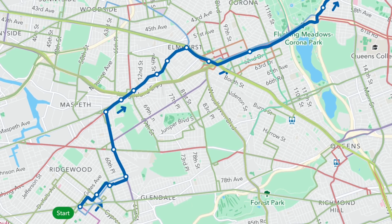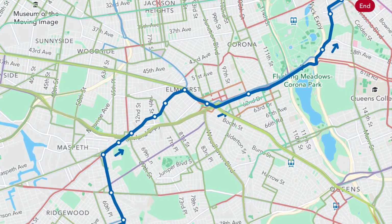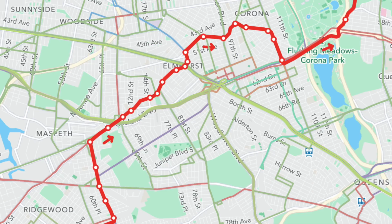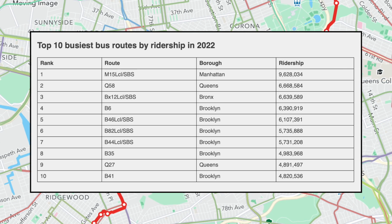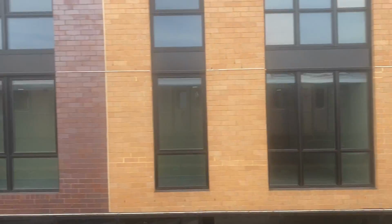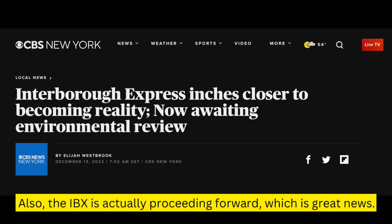Another one is the Q98. Paralleling the Q58, the Q98 is advertised as a faster and straighter alternative from Ridgewood to Flushing, and this is definitely needed, as now the Q58 is the second most used bus route in the city, ahead of some infamously crowded bus routes like the BX12 and B46. This is because of the growth of Queens, especially Flushing, Corona, and Elmhurst, plus the rise of the Brooklyn to Queens trip.